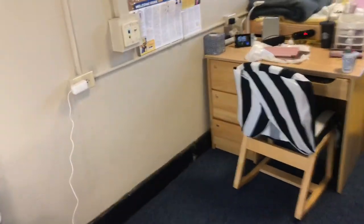Okay, and then if you walk past the closet, you have a mirror. This mirror already came with the dorm, but Naya, my roommate, brought the lights to make it a vanity style. So yeah, very thankful for her for that because these are super cute.